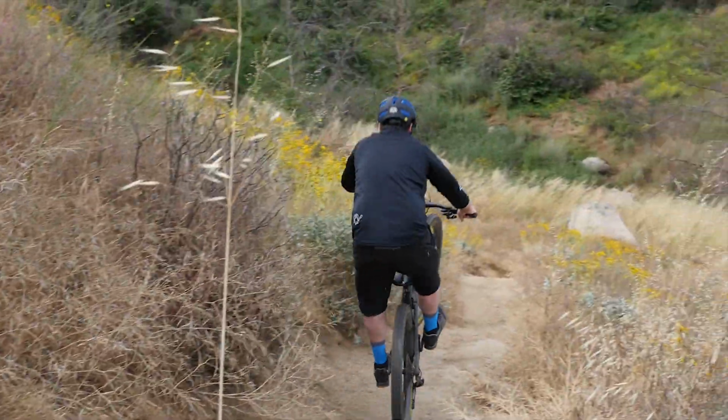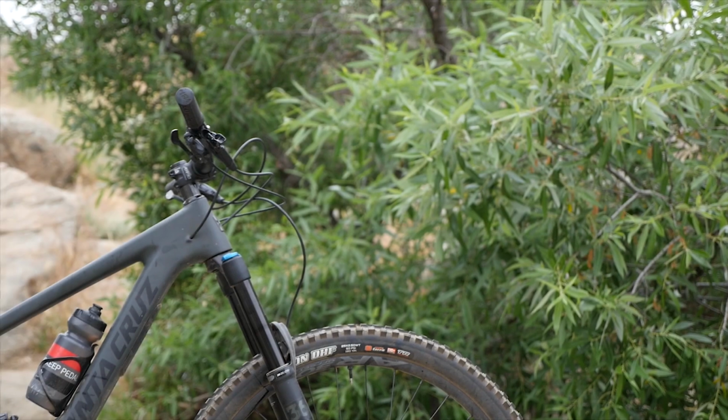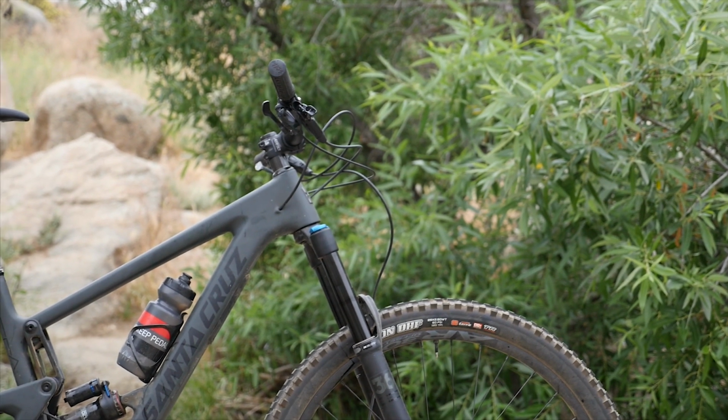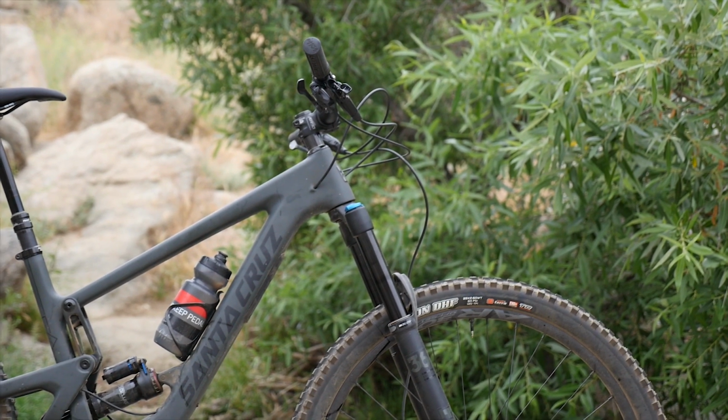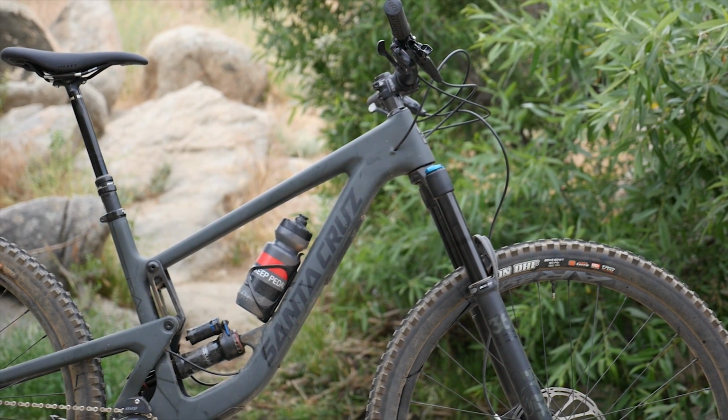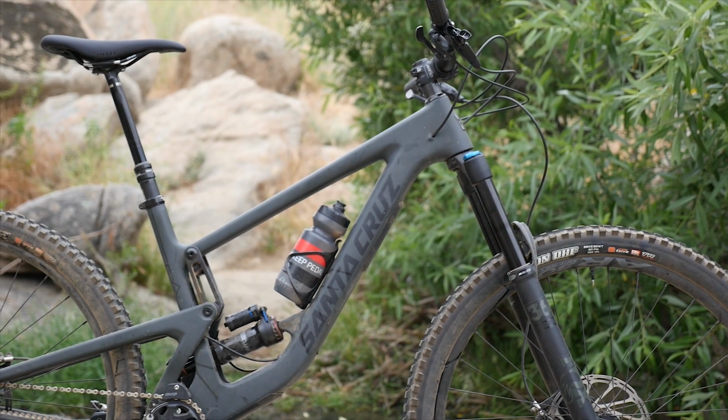It's also a longer cockpit like we're seeing, and that's really key when you're using a steep seat angle, is to lengthen the front center. So this large bike here has a 470 millimeter reach. So I felt like the cockpit was appropriate. Things felt pretty well balanced.